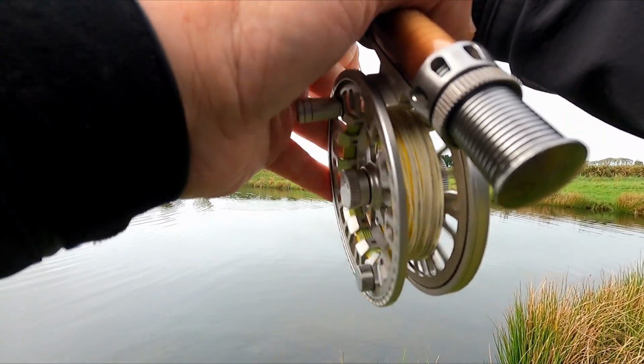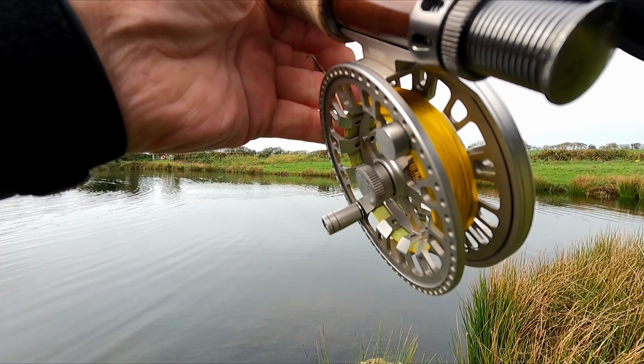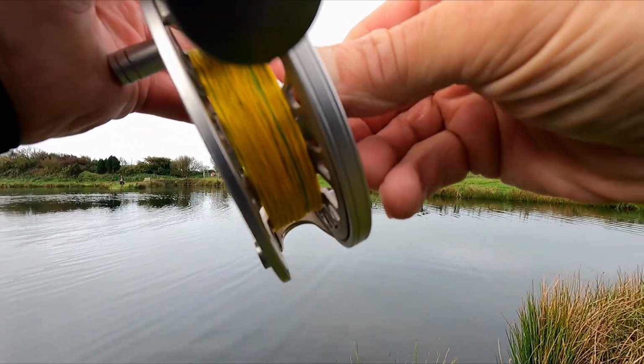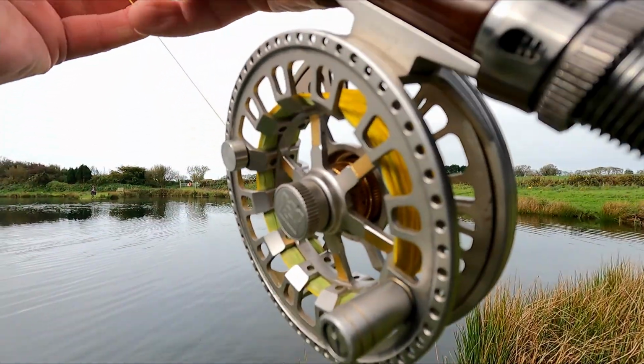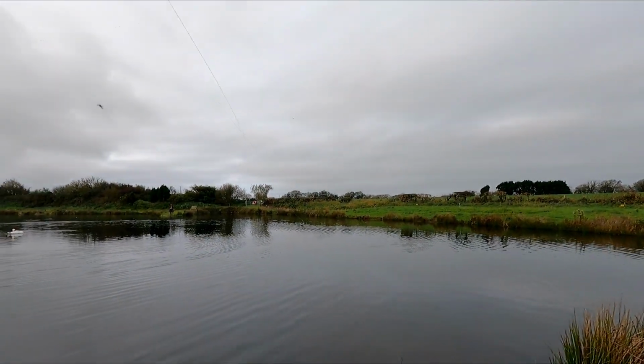This in turn will help slow the fish. But you've got to be very careful when you do this. If you apply too much pressure, that can snap your tippet. But you've also got to watch out for the handle. Make sure your hand is clear of the handle, because if that catches you, that's your tippet gone. So once the fish has made its first initial run, you'll have an opportunity.